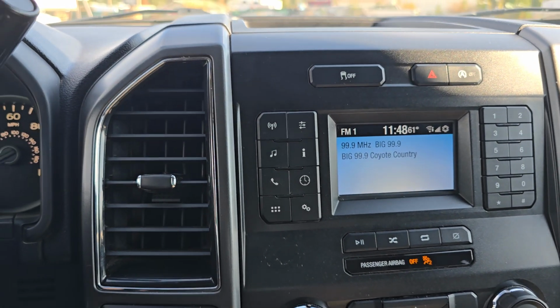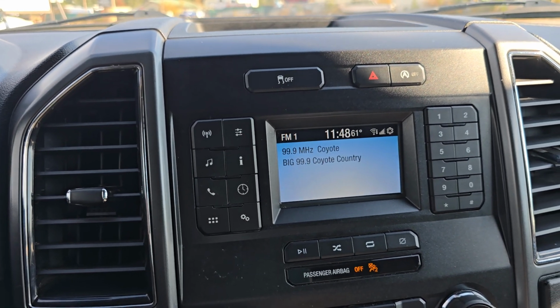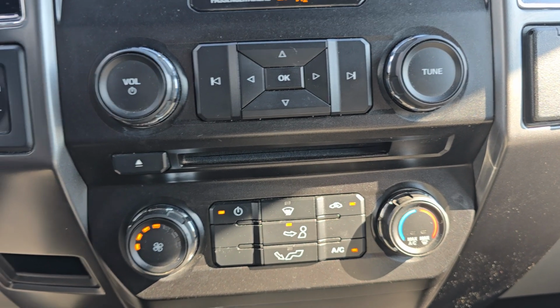It does have automatic start-stop, so if you've pulled up to a light, the truck will automatically shut off. You let off the brake and get on the gas, and it'll fire back up and keep going. Helps save on fuel economy. Just one of the things that they started doing in these newer trucks.